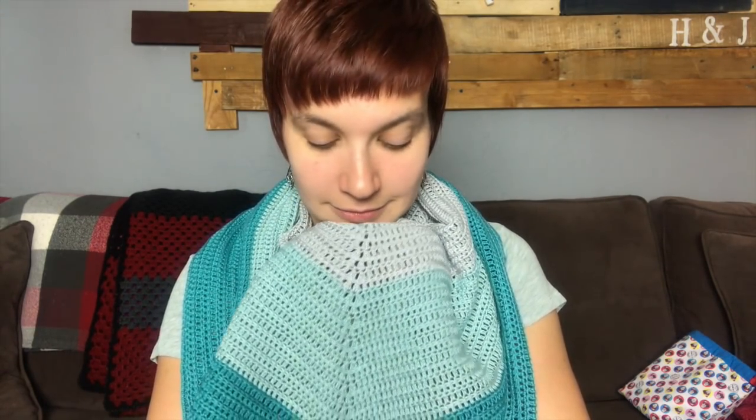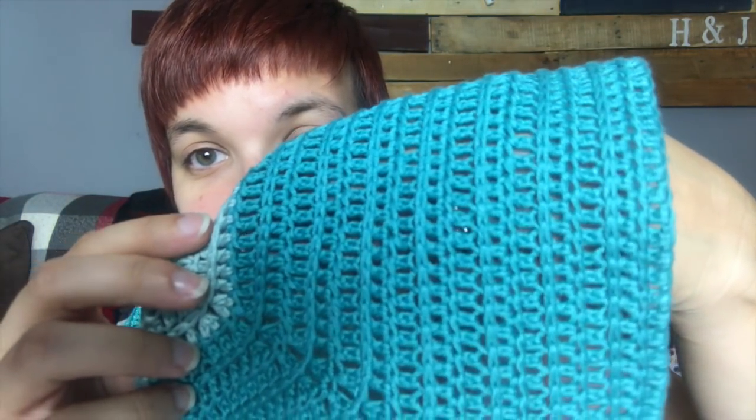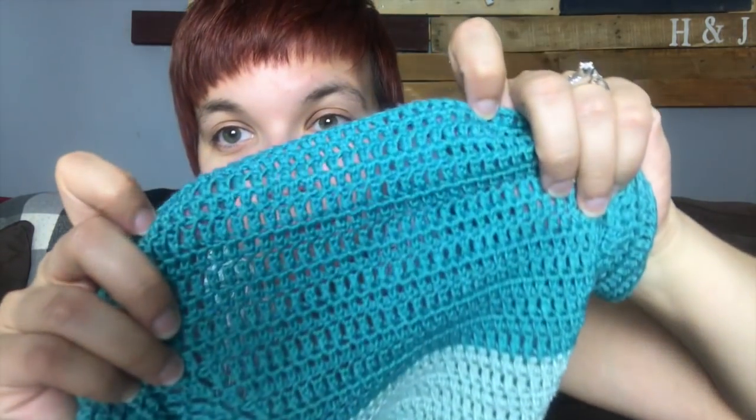So let me know your thoughts on this. I love it. It kept me sane on a pretty rough week, which I'll talk about later. But I love the colors. I love how it came out. I love the pattern. I am so happy with this stitch pattern, and that all of the texture is on the front and there's no texture at all on the back. So if I didn't want texture, I could reverse it. But I understand this may not be everyone's cup of tea because you can't just throw it on like a normal shawl. It's not made for that.